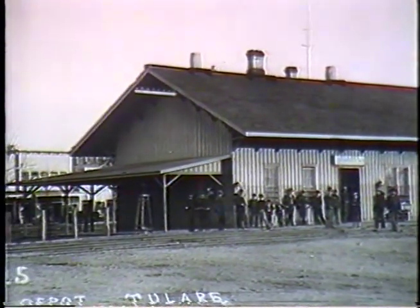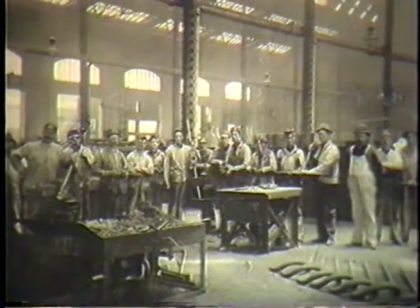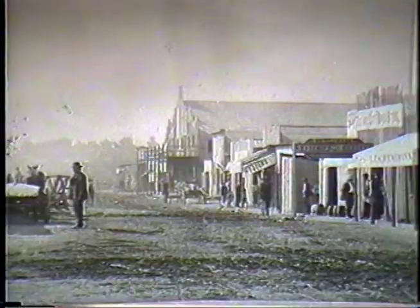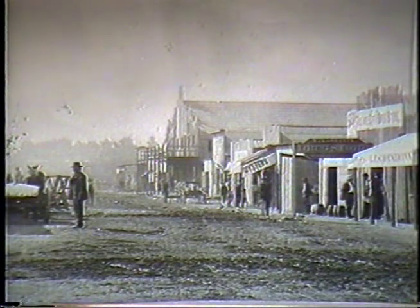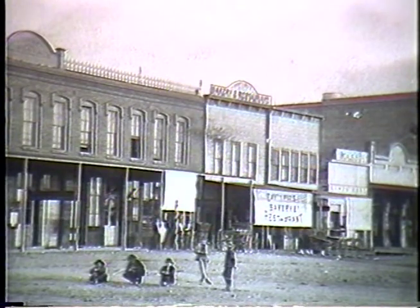Quickly, the railroad built a depot, a roundhouse, and machine shops, and established its division headquarters in Tulare. The population grew rapidly. The business section mushroomed almost overnight. Churches were built. So were saloons. These were the best of times, but they would last only until 1891.